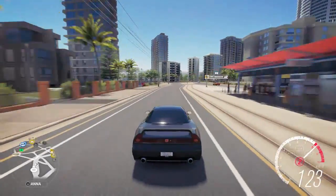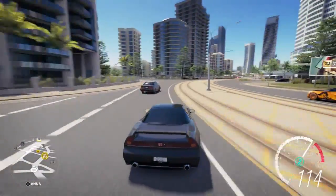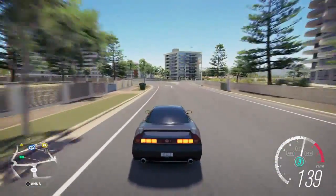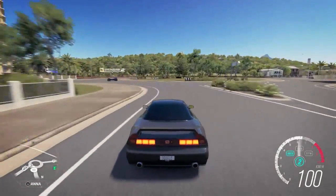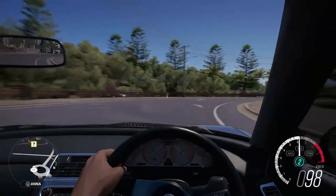Woo! Hitting that red line. Now, we did just come back from building the Skyline, the Paul Walker Skyline. And I gotta say, man, I kind of like this a little bit better. Damn, man. This thing sounds so good. Let me get inside here.